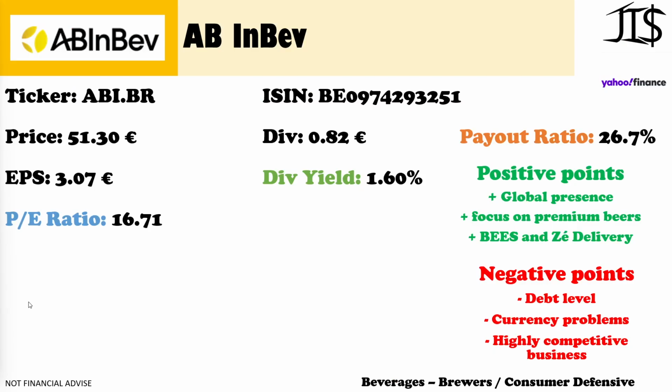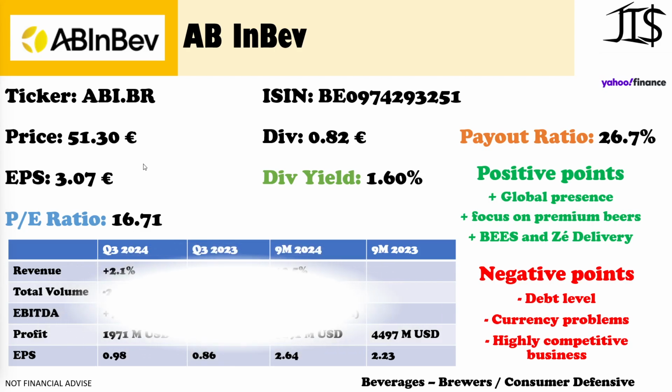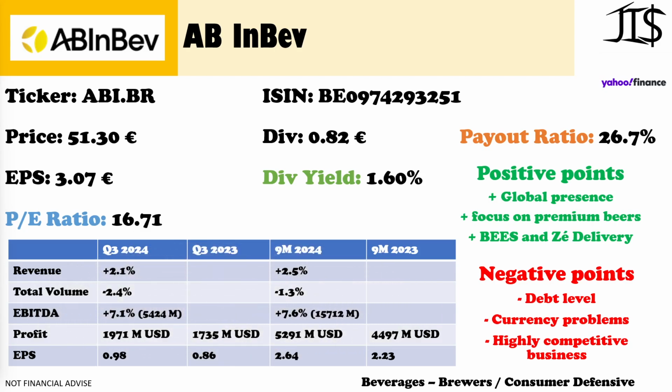So first off, it's AB InBev. Momentarily, it's 51.30 euros. They announced their third quarter results a while ago. Their revenue was up 2.1%. Their total volume of beer that they sold was minus 2.4%, and that's why the people weren't happy at all. But they need to remember that the prices went up quite a lot, certainly in Belgium, where the inflation was pretty high. So there they moved up the prices, quite considerably. So that's why their revenue went up, even though their total volume went down.